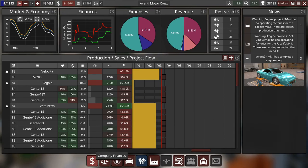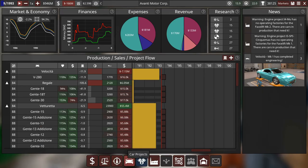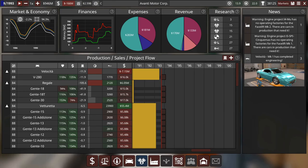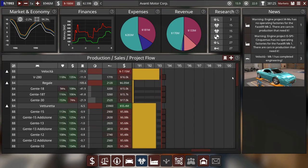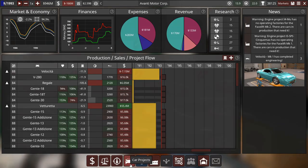So what we have to do is somehow save the company, because I don't think we're going to get many more chances of getting these bankruptcy loans. So today's episode, we're going to try and save the company. So let's get started by doing that.